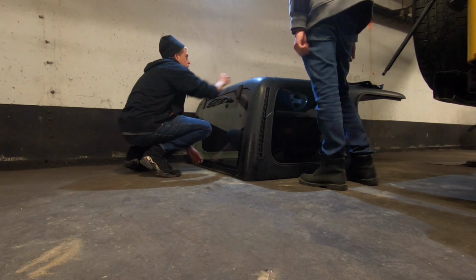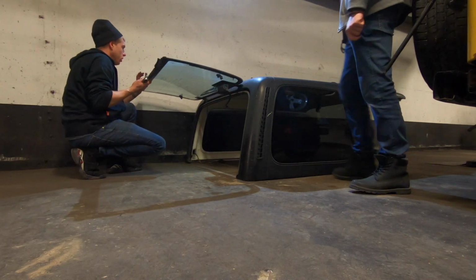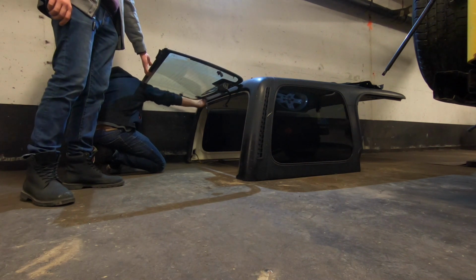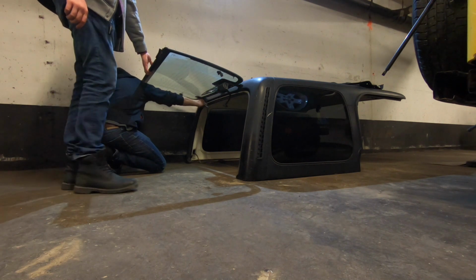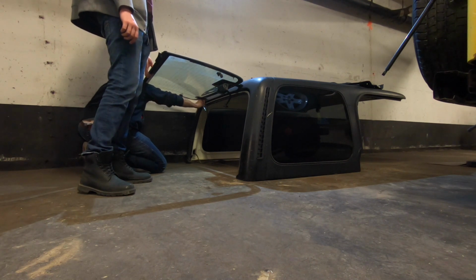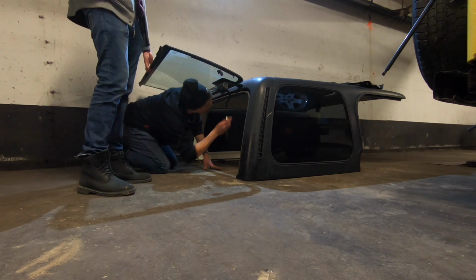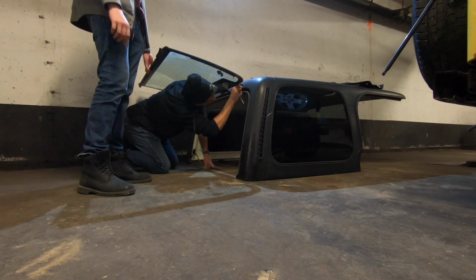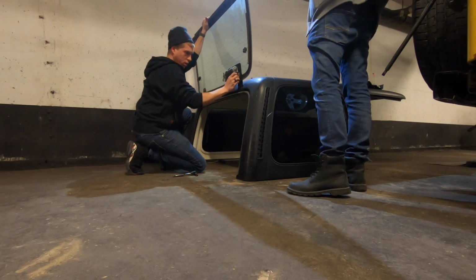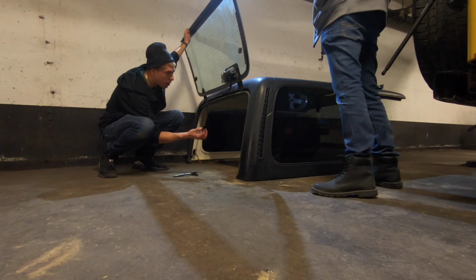Now I just gotta tighten those ones on the other side. Hold it like this. Yeah, I wouldn't risk it. Like this one I can undo. Okay. All right, guys. So this time I did it with just a socket in my hand.